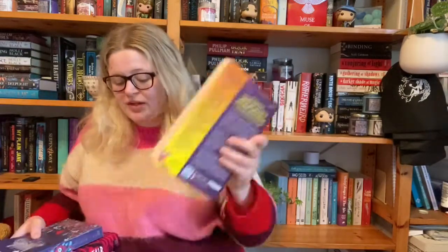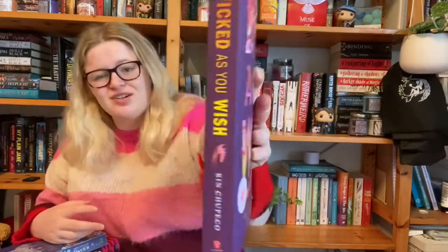So this was my wrap up. I'm very happy with it. Obviously bringing one of these over into next week, but still I've got 2 books ticked off my Owls TBR. A Room of One's Own was for potions, read a book under 150 pages, and Wicked As You Wish was for Care of Magical Creatures, read a book with a bird on the cover. I've realised there's a bird on the spine as well, so I'm going to show you the bird on the spine.